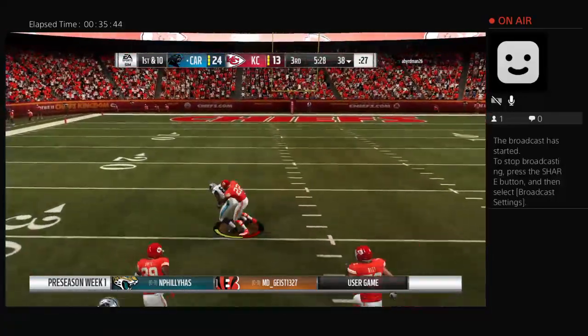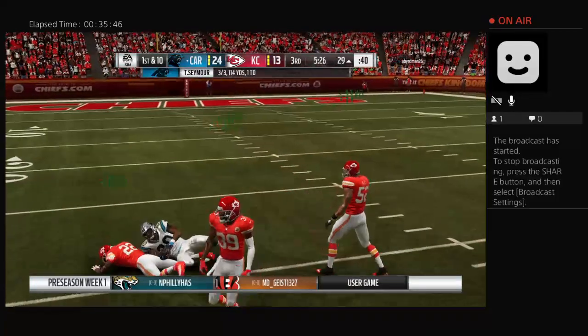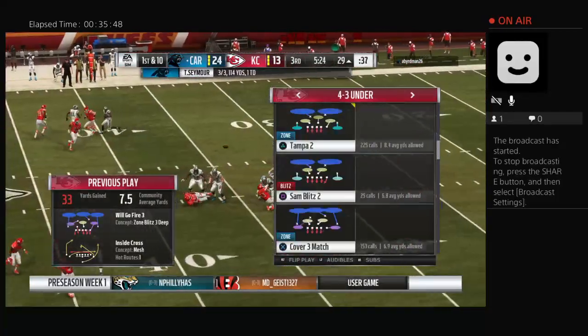That'll be caught by his tight end, Ian Thomas. A very nice pickup of 33 yards.